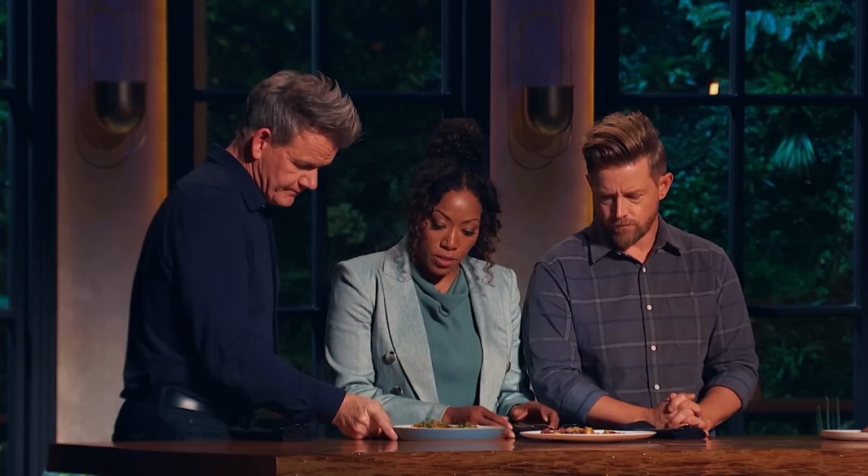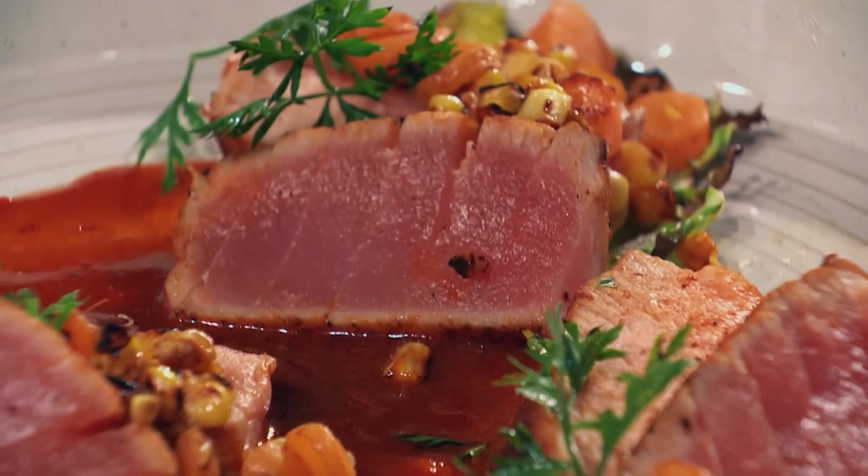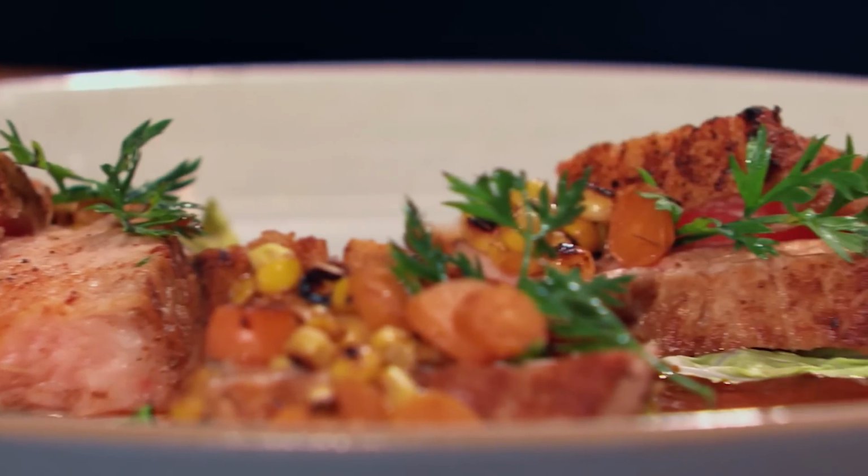I'm hoping I've done enough, but at this point, all of the dishes will be amazing. So I know it's very little room for error. So next up, we have a veal chop with a tuna belly. This is served with a spicy tomato sauce in the center and charred cabbage leaves with a corn and carrot succotash. It almost looks like a sort of salad of tuna. I hope it tastes better than it looks.